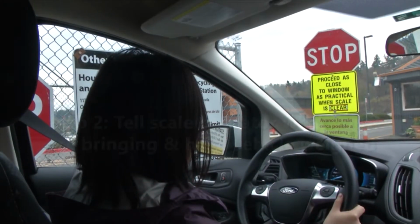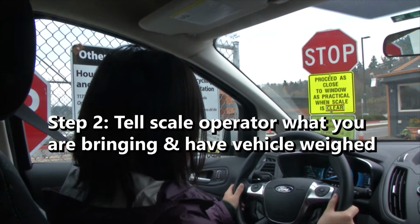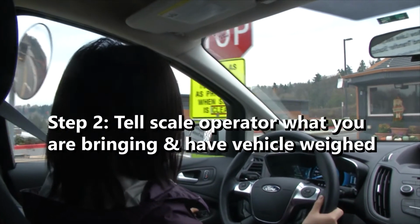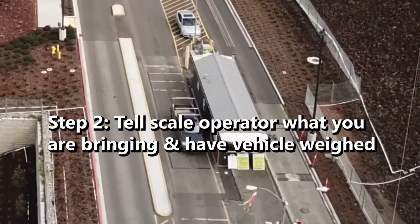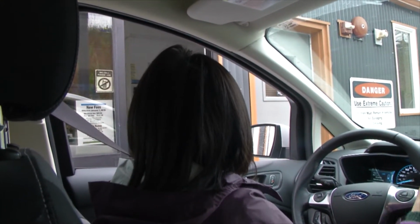When you arrive at the station, stop behind the line at the scale and wait for your turn. When the scale is completely clear, drive to the scale house window and tell the scale operator what you are bringing. Hi there! Hey, I'm here to get rid of some garbage and some recycle items.